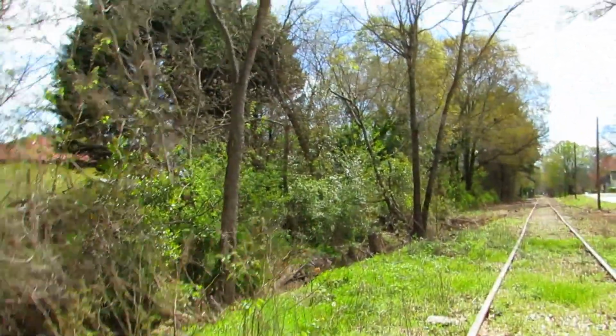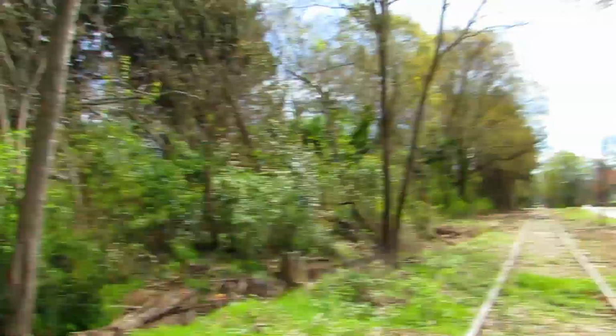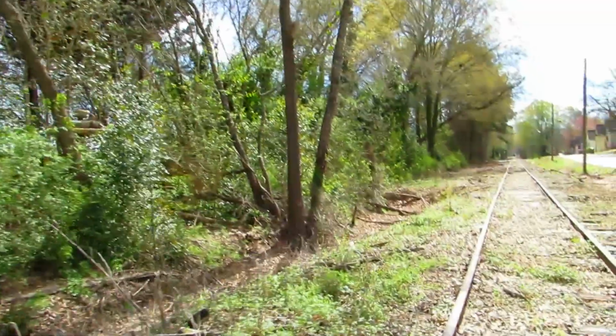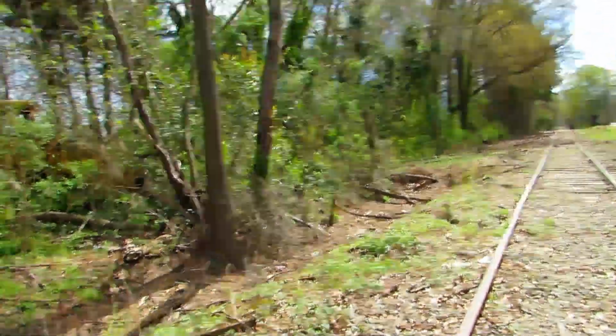It'd be nice to come out here in the middle of summer when all these trees have bloomed, because this would look real pretty with the difference in lighting. Very picturesque, especially with the old mill village next door.